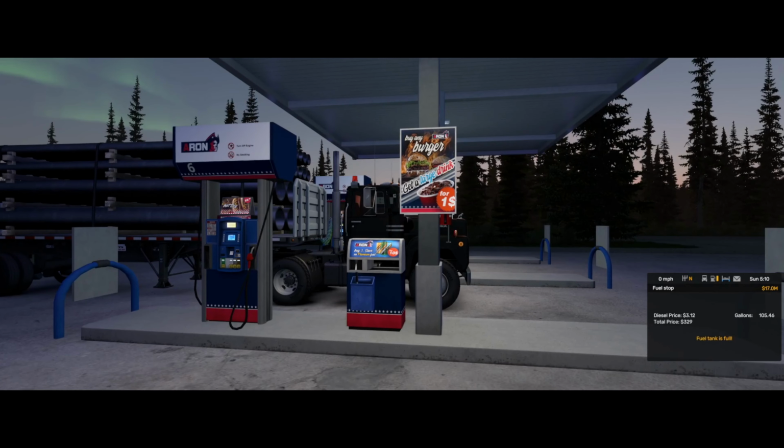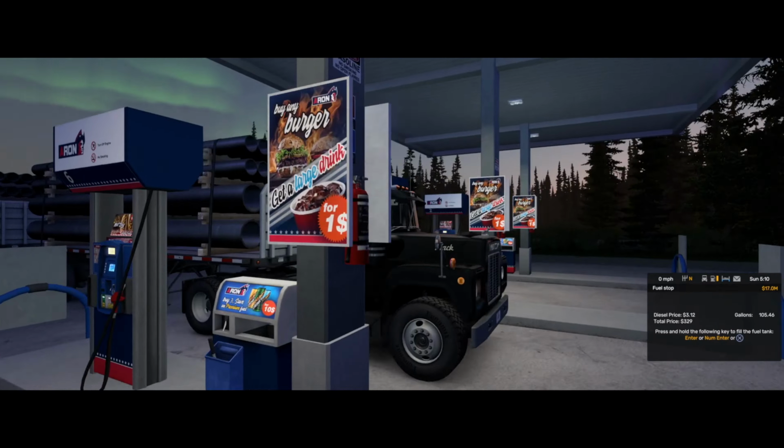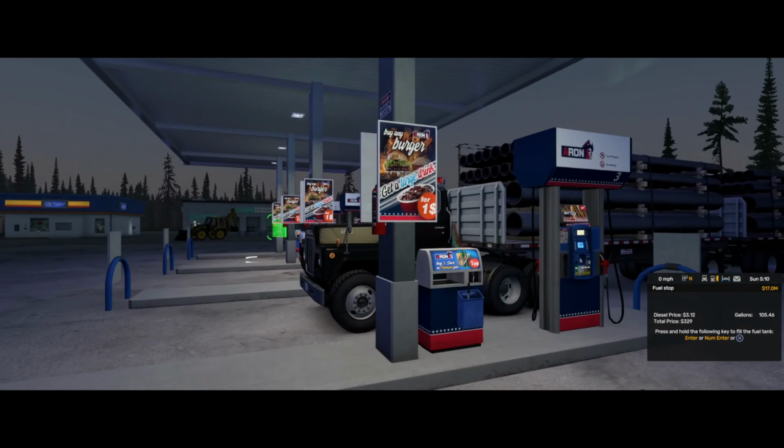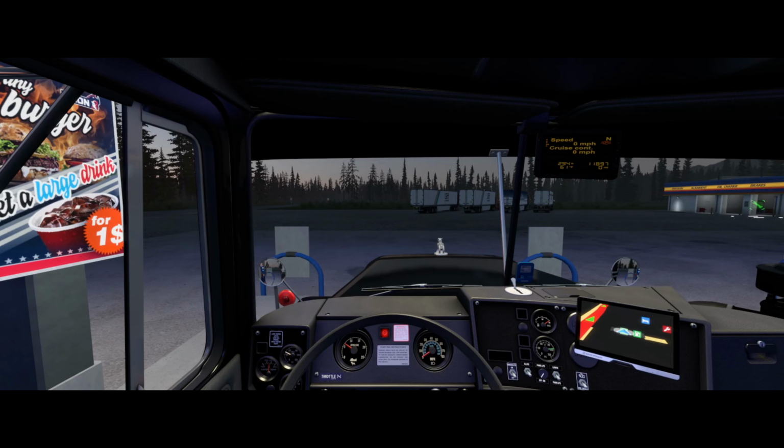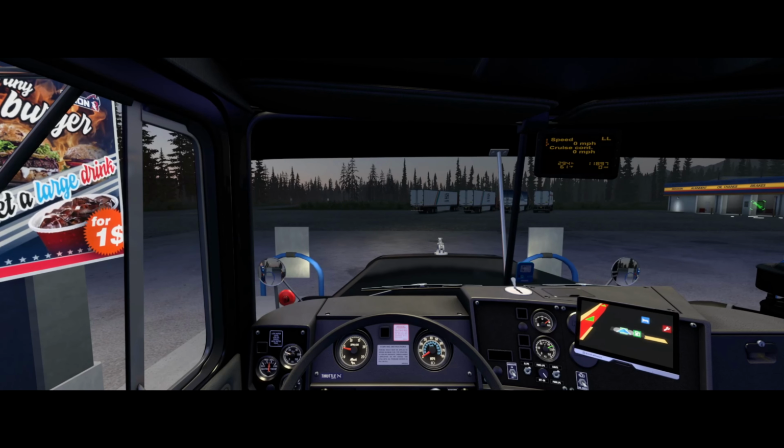The round tanks, in some regards, I prefer the look of them, but you get a little bit less ground clearance. And something that's meant for vocational duties, it's going to be useful to have that ground clearance. We had 25 gallons left. Not so much. But now, I don't have to worry about it.